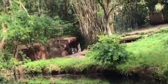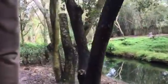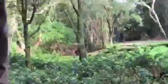Now, the okapi is a very interesting animal. It is the only animal on Earth related to the giraffe, but they're a lot smaller and have a much different pattern because they don't live out in the grasslands. They live here in the forest, so they have to blend in here.